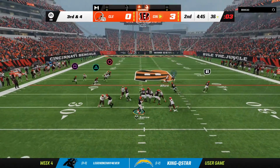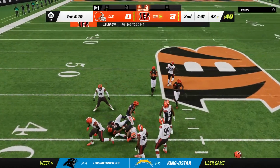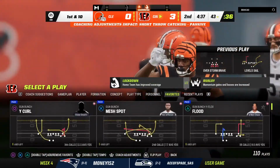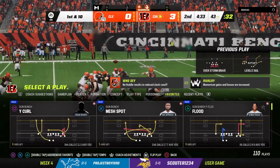They're passing here. Joe Burrow. It's a short one here, complete to his tight end. And he is going to have the Bengals 1st down by about 3 yards or so as they wind up getting 7 there on 3rd and 4.